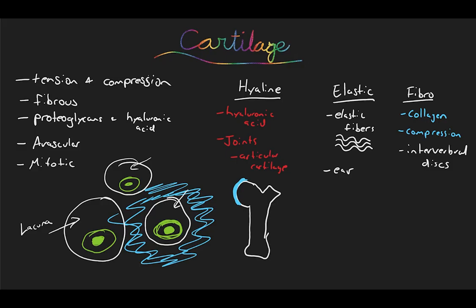So when we look at cartilage, you're going to notice that cartilage might look like monster eyes, right? There's a whole bunch of monster eyes looking back at you.